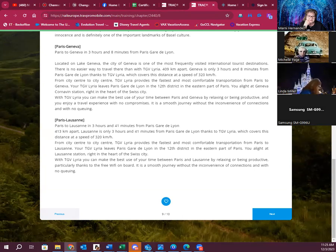And then Paris to Lausanne, 3 hours, 41 minutes from Paris Gare de Lyon, 413 kilometers apart. Lausanne is only 3 hours and 41 minutes from Paris Gare de Lyon, thanks to Lyria, which covers the distance at a speed of 320 kilometers per hour. From city center to city center, Lyria provides the fastest, most comfortable transportation from Paris to Lausanne. Your TGV Lyria leaves Paris Gare de Lyon in the 12th district in the eastern part of Paris. You alight at Lausanne Station, right in the heart of the Swiss city.